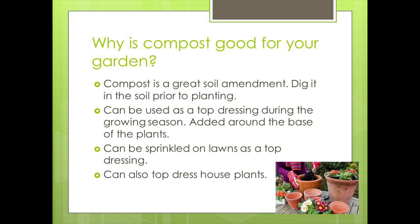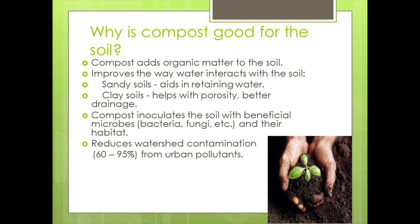It's good for your garden because it can be used as a top dressing. It can also be used to really enrich your soil over time. And it adds organic matter. So if you have an issue with the amount of water that your soil can hold, compost is great on both ends of it. If you have a really sandy soil, it will increase the amount of water that your soil can hold. But also if you have a really clay type soil, it will increase the amount of water that will actually infiltrate into your soil. So it benefits all types of soil and there's really no type of soil that doesn't need compost.